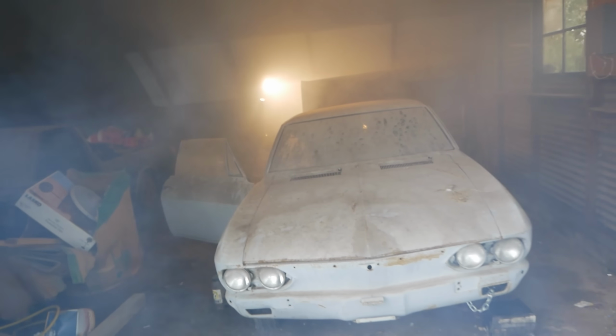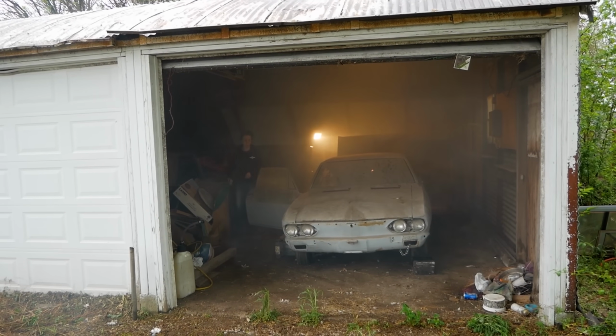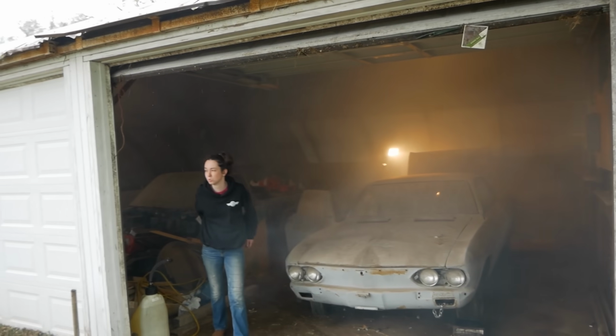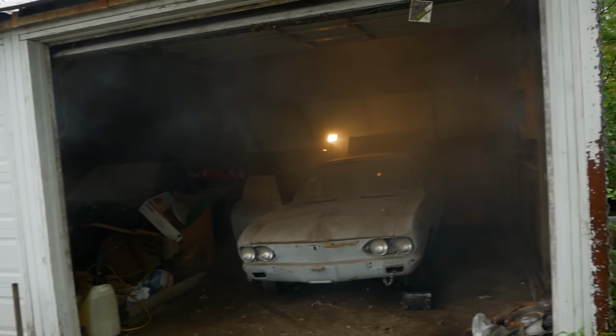Should I turn the ignition off? Yeah, you can turn the ignition off. Well, there it is. First time she started in 17 years. Maybe this one should be named Smokey. Yeah, I think we named the wrong car Smokey. Don't call the fire department, it's fine. Settle down.